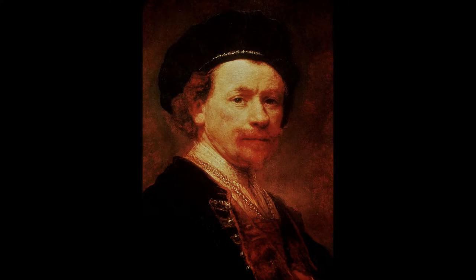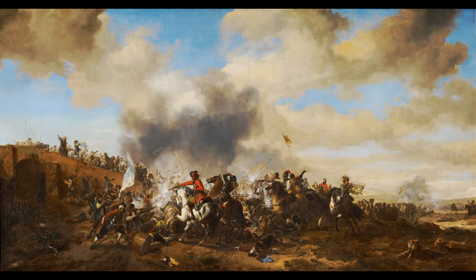The 17th century is the greatest in the history of Dutch art, and we'll hear also about painters like Vermeer, Ruysdael, Hals, and Rembrandt's other contemporaries. This is a picture of a 30 Years' War battle by Philip Wouvermans. The 17th century is pretty much an age of specialization in the arts, and Wouvermans' specialty was battles, and the 17th century certainly provided a lot of material for him.